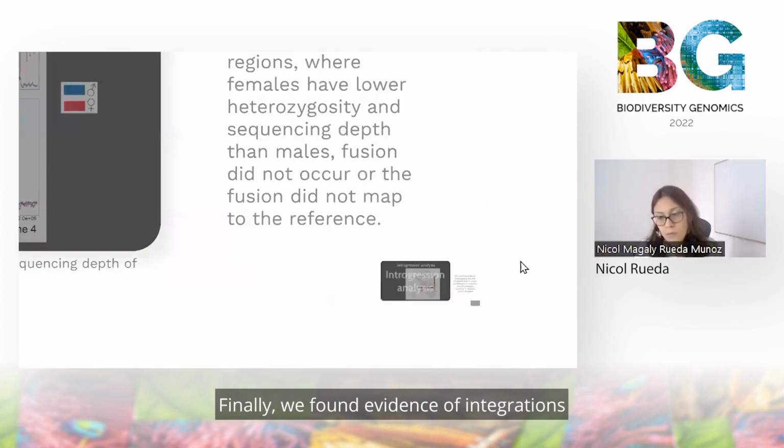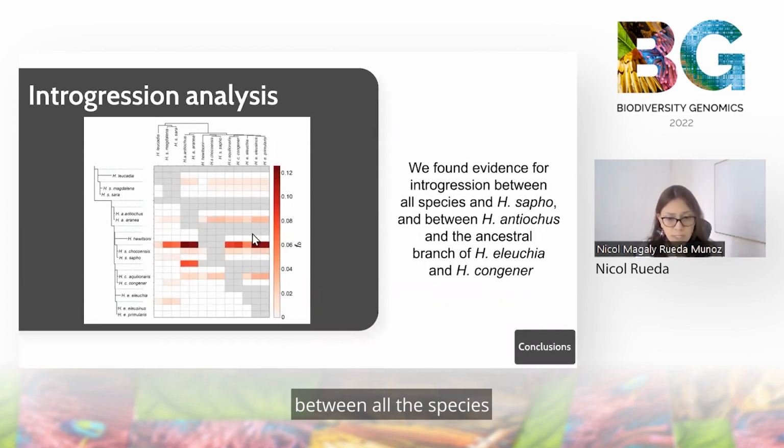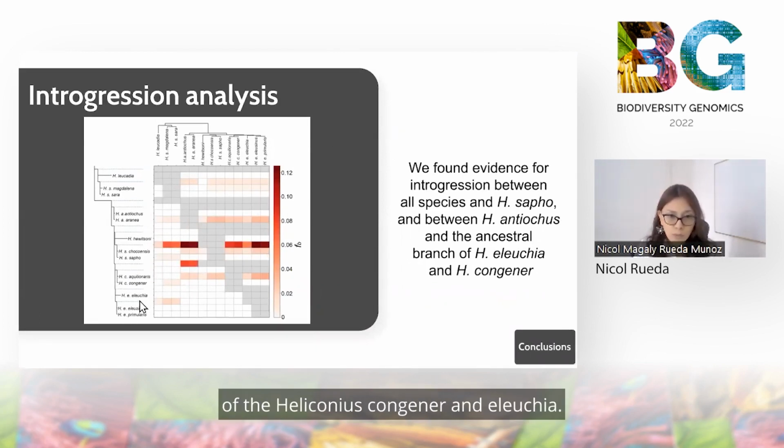Finally, we found evidence of introgression between all species and the Heliconius subspecies, and between Heliconius antiochus and the ancestral branch of Heliconius congener and eluchia.